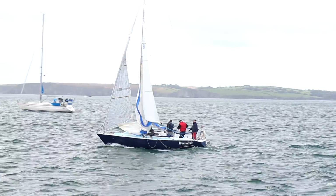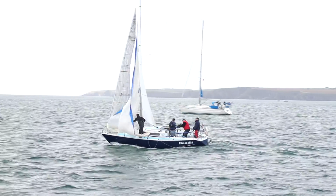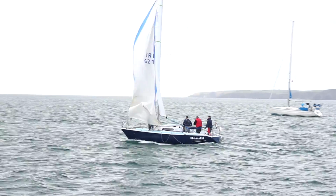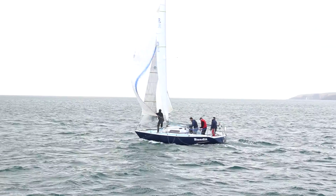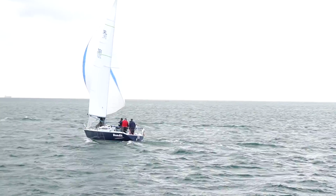Oh no, here we go. Okay, so here we go. Let's see what happens here. Small boat, should be really easy to muscle the spinnaker around. Just get the guy back, don't worry about the pole, ease the sheet, and there it goes. Lovely. Nice work, lads, because there's no pole on that spinnaker now.